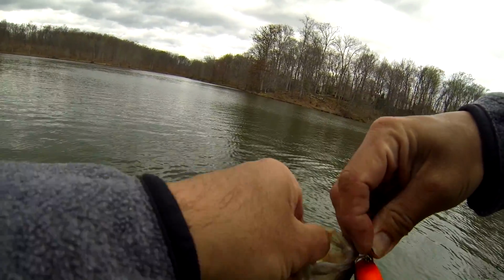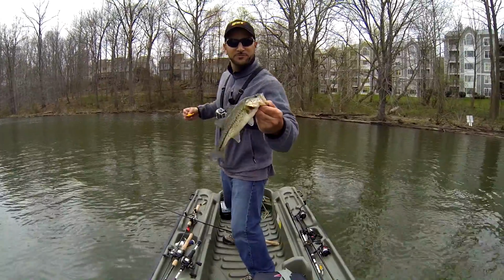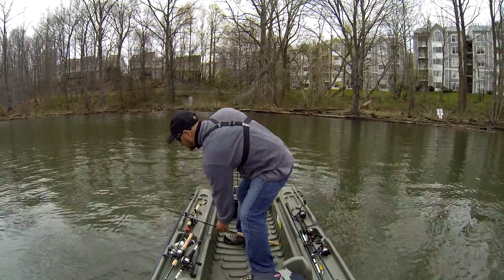And another fish. It's amazing, you start off with such a great day, end up with such a group of little fish, but hopefully I'm still working on them, guys. Let's see what we can do.